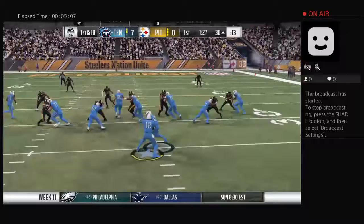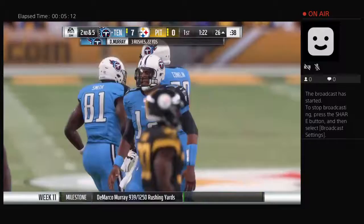They'll run it now out of the gun. And he's going to fight his way forward here for a modest gain. 5 yards on the carry. Good pickup on first down.